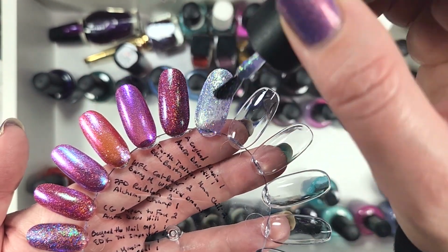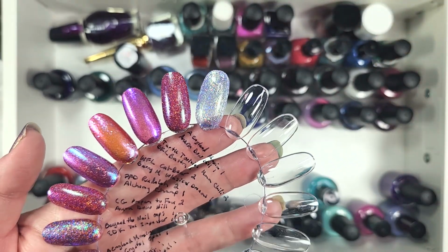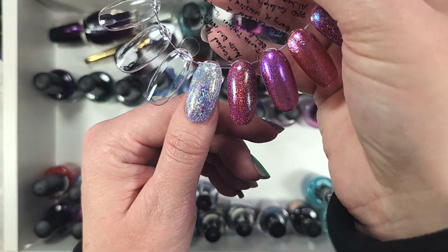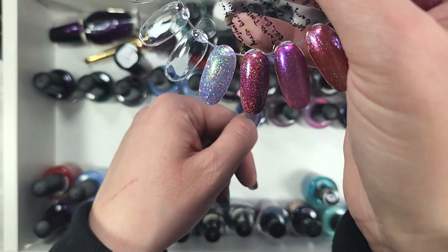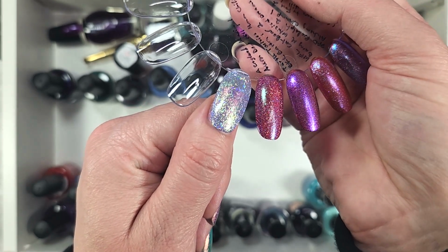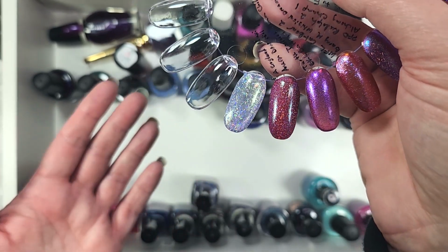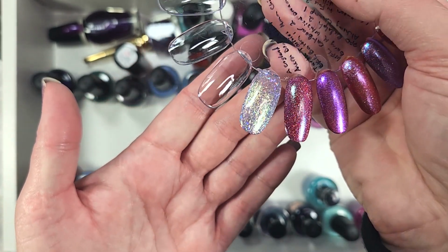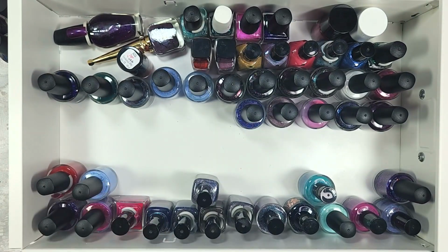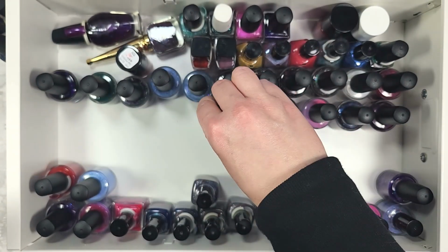This one is not quite as sheer as Bibliophile was, but it is a squishy formula. So there it is in 2 coats. And actually, I'm liking this color combination. Again, I think it's because of the base color. It's that sort of almost periwinkle leaning purple. So even though it does have kind of a gold face to it, there is a bit of green in there. And I like the combination. So there I went, just talked myself into it. We're going to go ahead and keep this one. That one again was day 21.